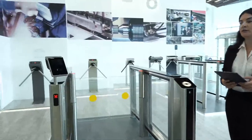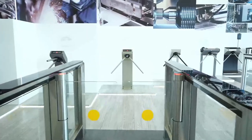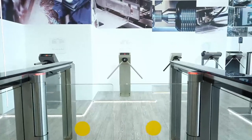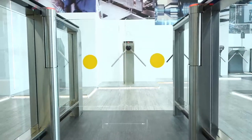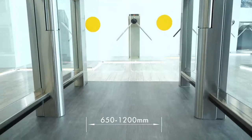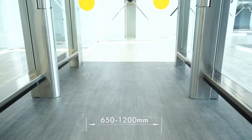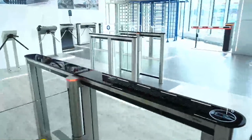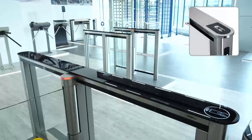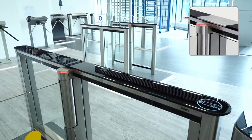It is made for indoor application out of stainless steel and tempered glass and provides a number of functions to choose from. First, you can choose among several types of swing panels. You can ask for standard or higher glass and choose the width between standard 650 and 1200 millimeters. Secondly, you can choose different types of top covers, either tempered glass as we have here, stainless steel, or tempered glass with stainless steel insert.